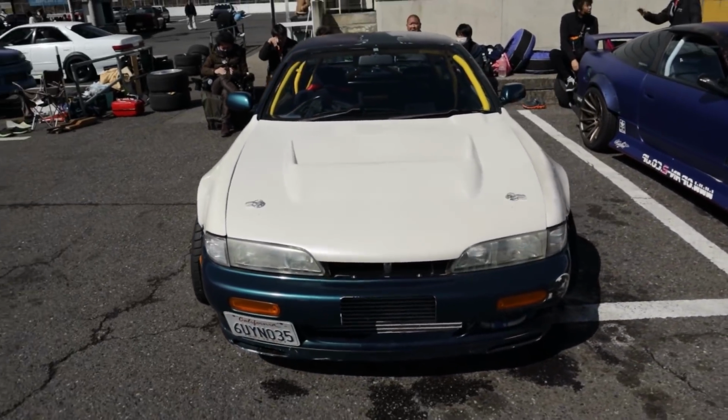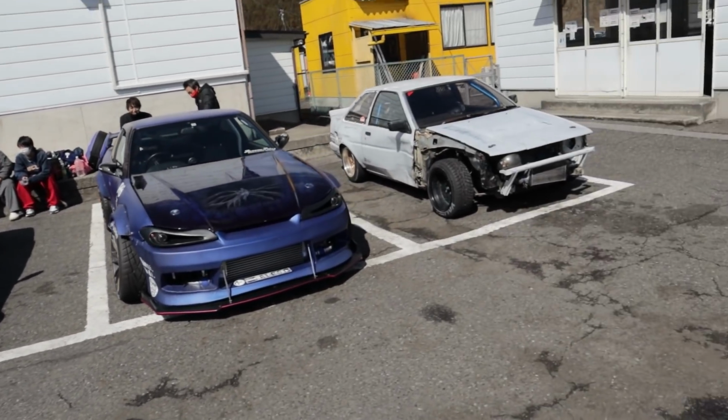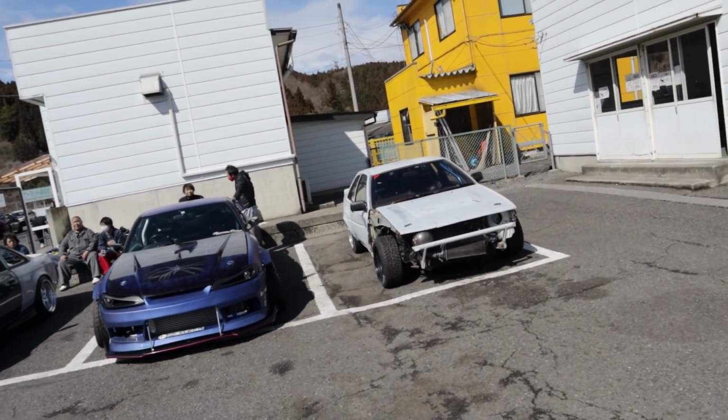Zenki S14s, guys. Oh, they're doing things to me. We need to get one. The AE86. Love it.